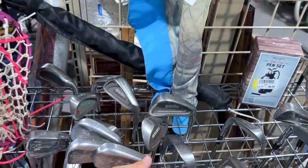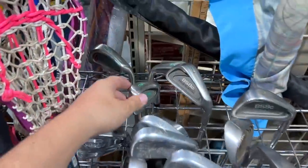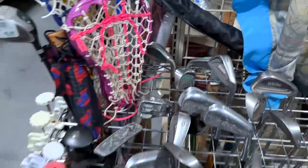We got some Tommy Armor 845 knockoffs and some Wildfires. Interesting clubs in here to say the least.